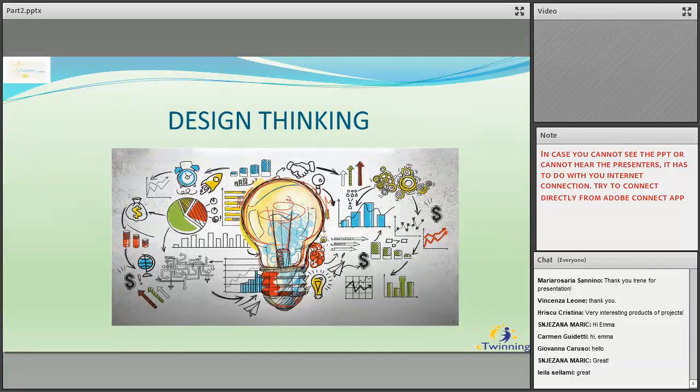Nature-based solutions. Design thinking is at the center of this project because it's a sort of process in which students are asked to analyze problems and to identify alternative strategies and solutions that might not be so easy to solve. They are based on empathy, brainstorming of ideas, experimentation, reframing problems in human-centric ways.